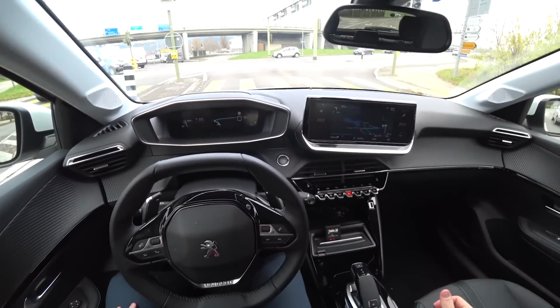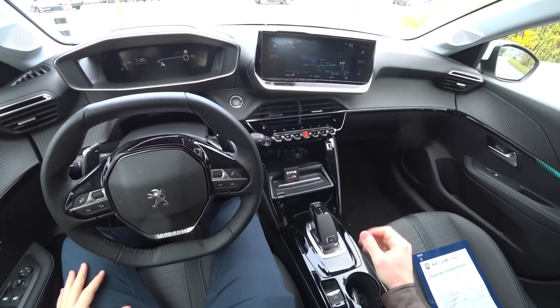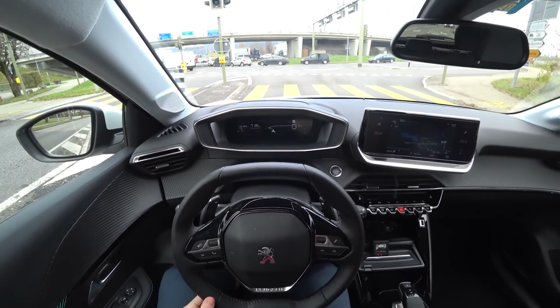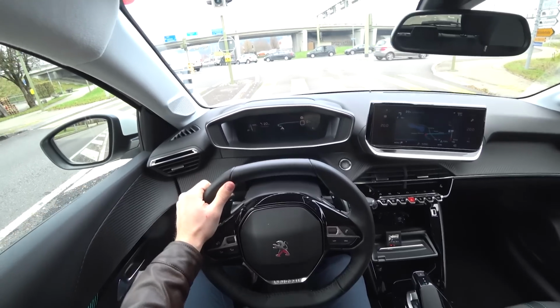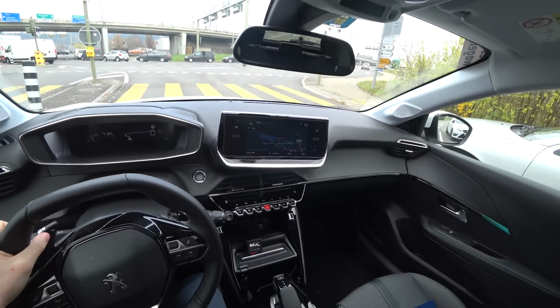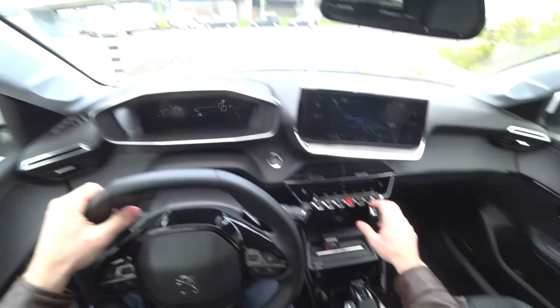Even the start stop system, it's in now. You can see when you press the brake, the start stop system stops the engine, and that's quite awesome. Here we have the paddles to change the gear manually if you want to change it manually. It's super awesome.